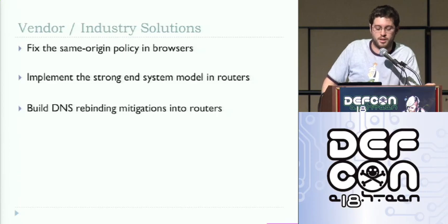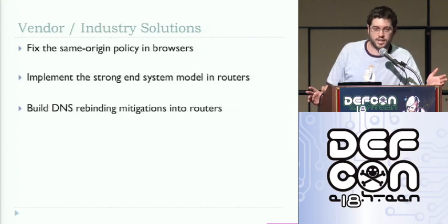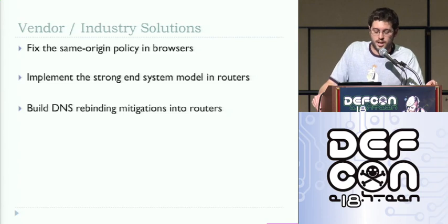So for vendors, okay, the problem is with the same origin policy in the browsers. I know I've seen people say you can fix this in DNS. No, you can't fix this in DNS. It's not a DNS problem, and it's not really fair to blame DNS for this. Because the problem is that the same origin policy chose an insecure protocol, DNS, which was never designed for security, to base a security model on. So it really needs to be fixed in the browsers.